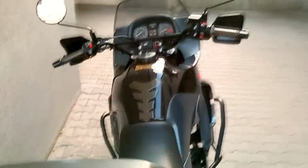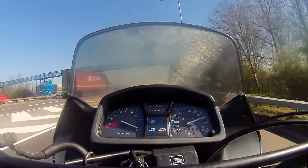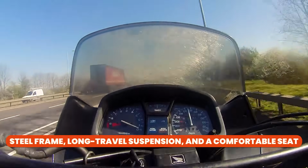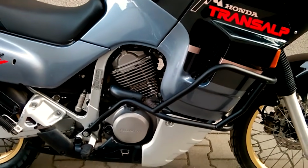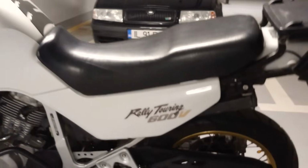Honda designed the Transalp to be comfortable yet rugged, making it a favorite among overland travelers and rally riders alike. It's got a steel frame, long travel suspension, and a comfortable seat, meaning you can ride for hours on end without fatigue. And while some bikes break down after years of abuse, the Transalp just keeps going.